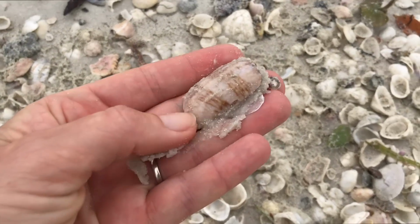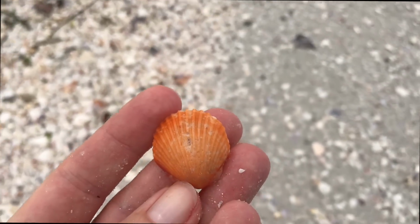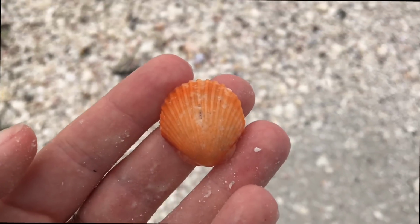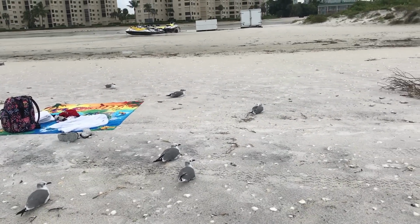And I saw this through all that muck. Just a piece of an olive, but that would have been nice. Here we have a nice orange scallop. He's a little thin in that one spot, but lots of the shells have gotten beaten up.